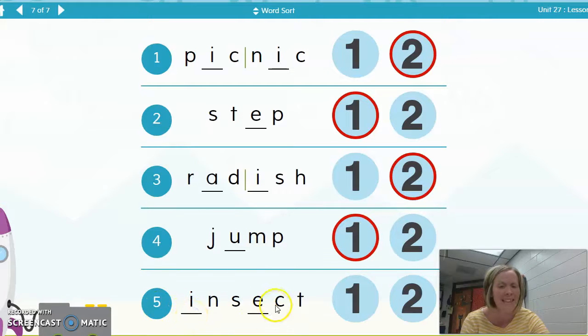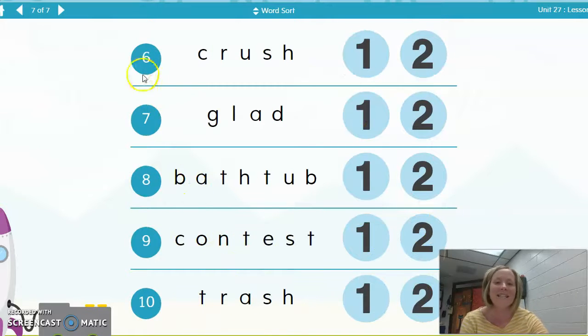Number five. Did you underline the I and the E? Good job. So we know they're not next to each other, so that means there are two syllables. We divide it so that this vowel is closed in. Insect. Insect. Nice job. Number six. What was the vowel? U. Oh, there's only one vowel, so how many syllables? You're right, only one.